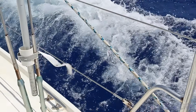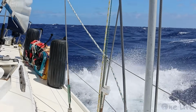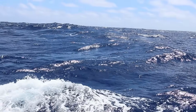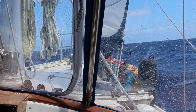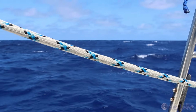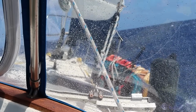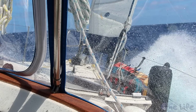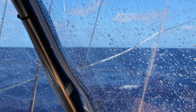While we might not enjoy beating upwind, One Life doesn't mind it one bit. She seems to effortlessly part whatever waves are thrown at her and just keeps chugging along. When the wind is up over 20 knots, we prefer to sail with the staysail and reefed main. Compared to the Genoa, this brings the exposed sail area down and closer to the mast, making the boat far more stable and comfortable. All we need to do is sit back and hold on tight.